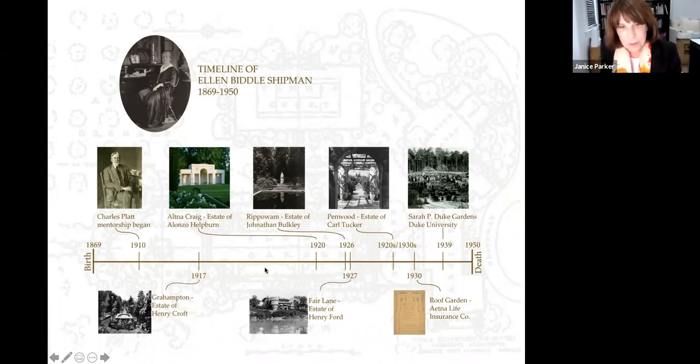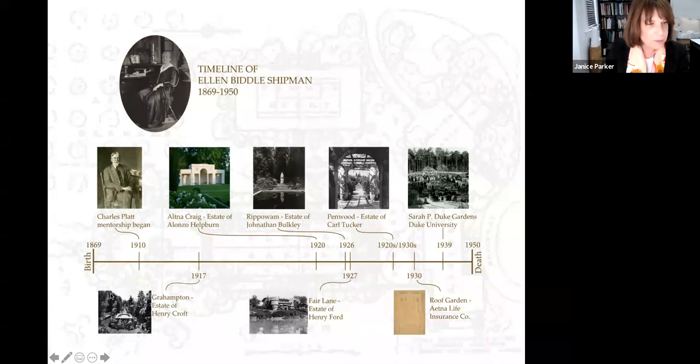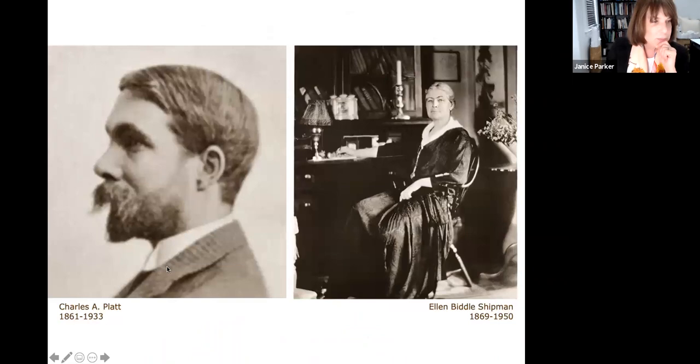She created very ephemeral gardens, so most of them have disappeared because nothing disappears faster than plants when they're not tended to. But she was mentored by Charles Platt, an architect and garden designer as well, and had many incredible commissions over her lifetime. And some of these houses are still there and some aren't. Most aren't, but her garden plans are at Cornell University. So here's Charles Platt and Ellen.